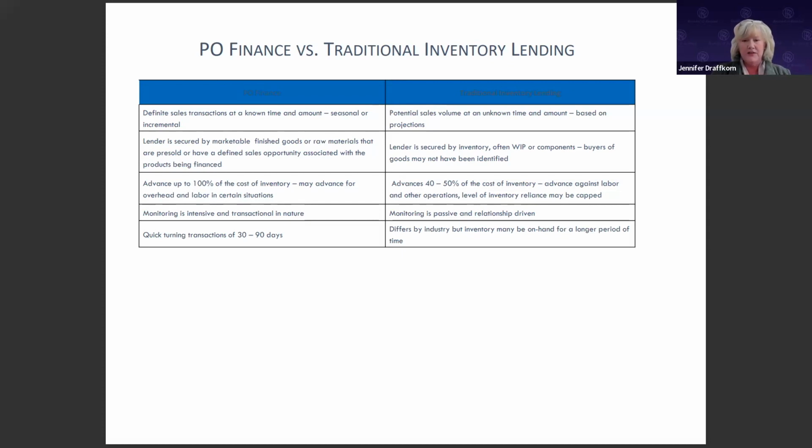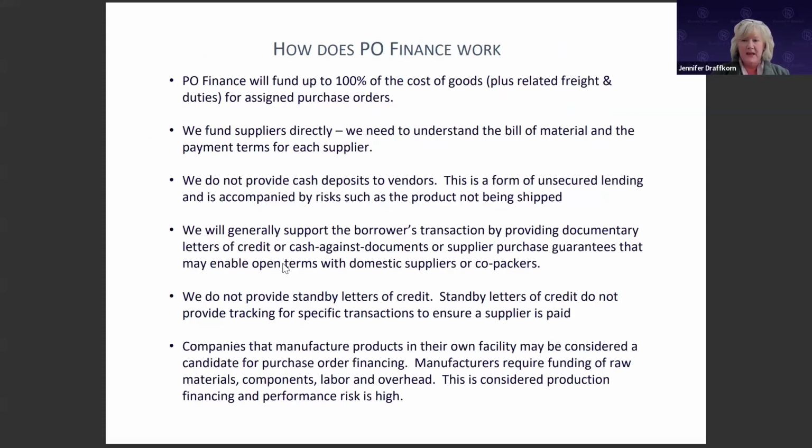But again, each program differs. So we work to construct the type of financing that you need. Adrian, if you could move forward to slide 8.